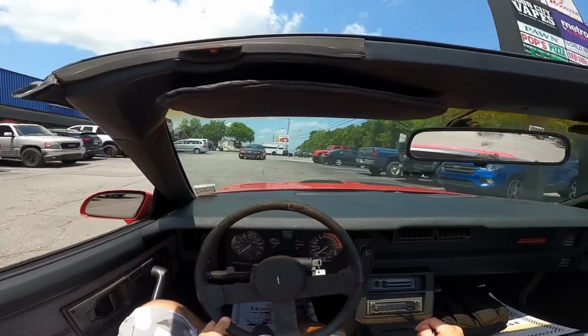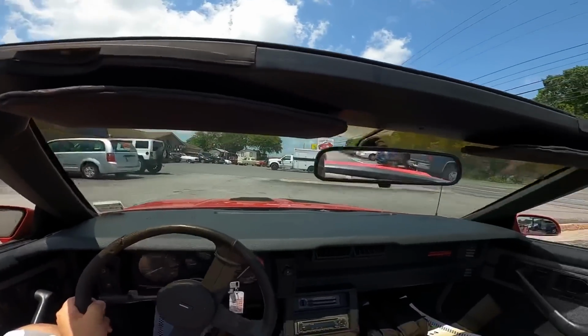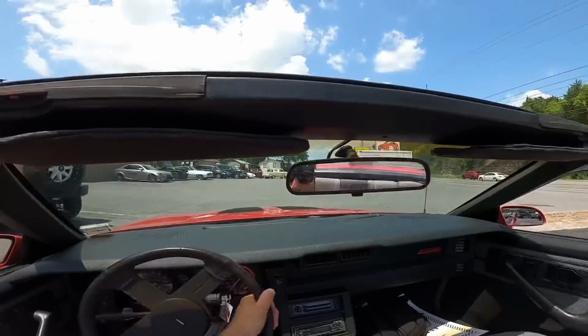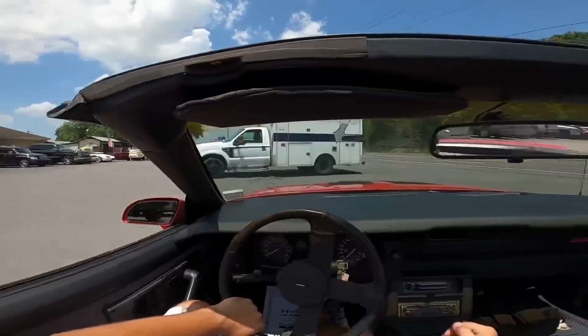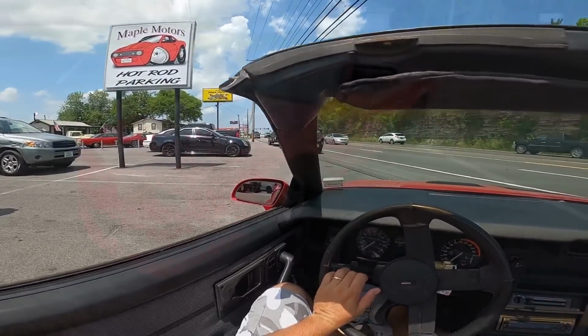Let's look around this ride. Old GTO sounded pretty good, didn't it? Good deal.